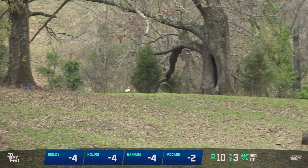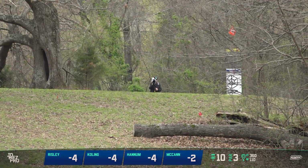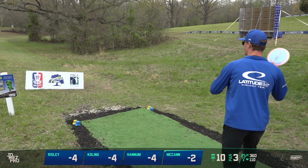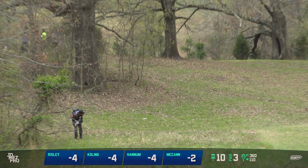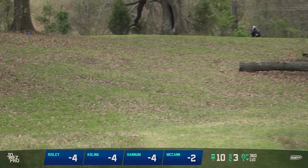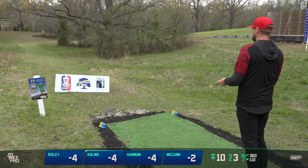Yeah, definitely. That makes the skip on this hole so tricky. If you hit the flat side of the upslope, you don't quite get the skip you'd like to the green. But if you hit the top of the hill, then you're going to skip way past the green. Yeah. I feel like the best play is flip up if you have that with the forehand.